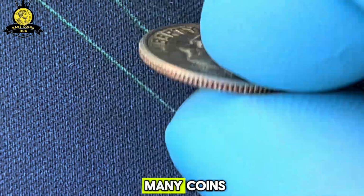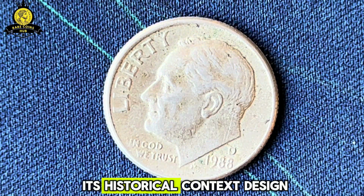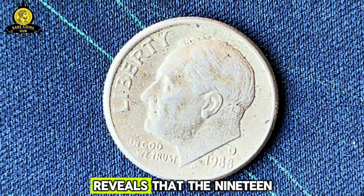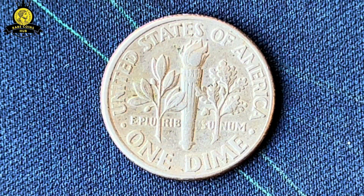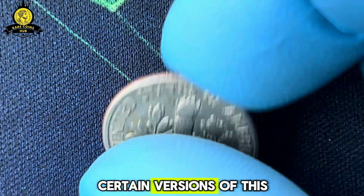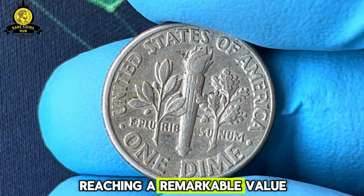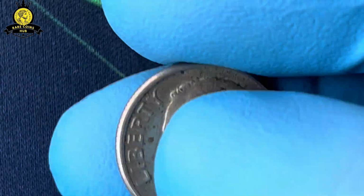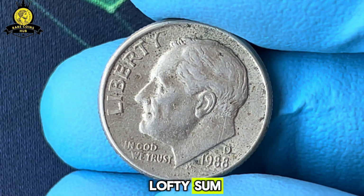But, as with so many coins that seem unremarkable at face value, a deeper dive into its historical context, design, and the numismatic landscape of the time reveals that the 1988 dime is much more than just a piece of currency. In fact, certain versions of this seemingly common dime have become incredibly rare, reaching a remarkable value of $132,000 in recent auctions. But how did a simple 10-cent coin come to command such a lofty sum?